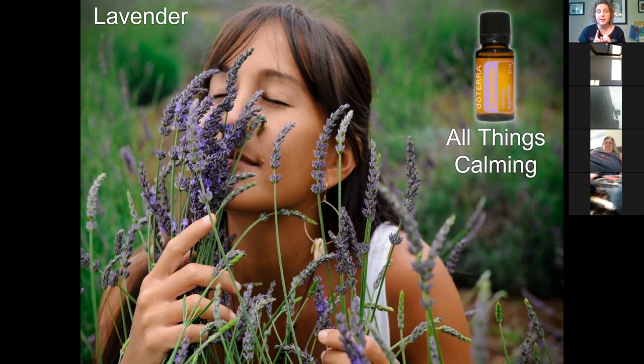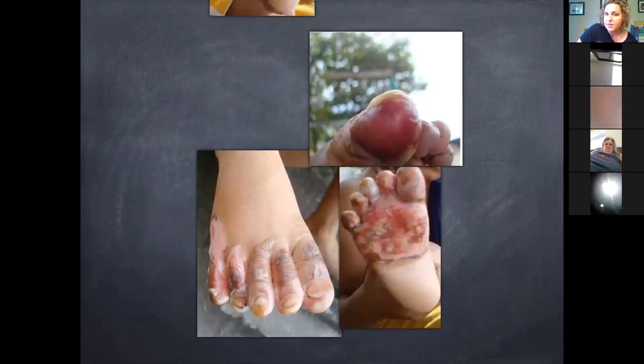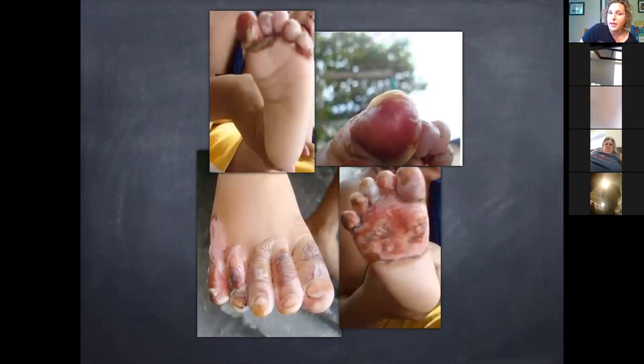I'm going to warn you, if you're a little bit squeamish, the next slide is some pictures of a kiddo that burned a foot in a campfire. If you're squeamish, just look away for a second. But I want to show you the amazing effects of what lavender can do. These are pictures of a little kiddo's foot that stepped on a part of a campfire while camping. And you can see the burn's pretty significant there.